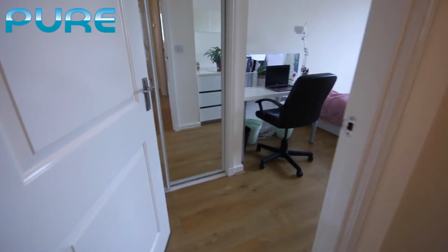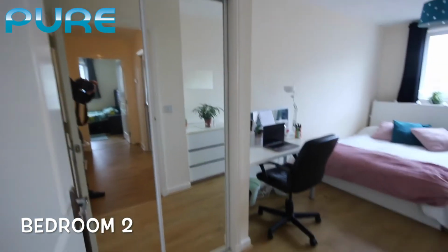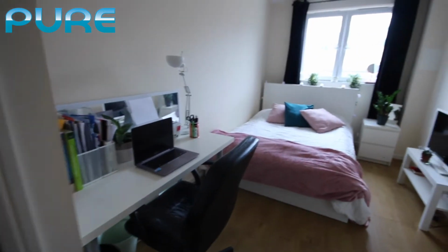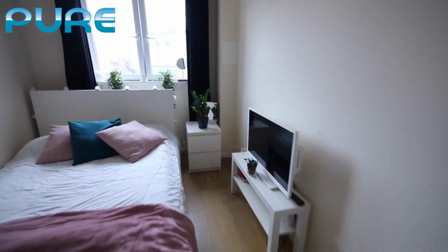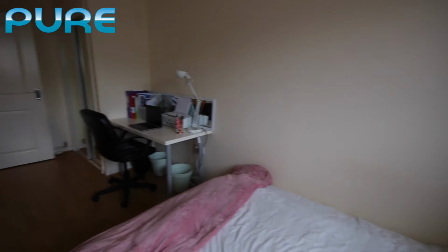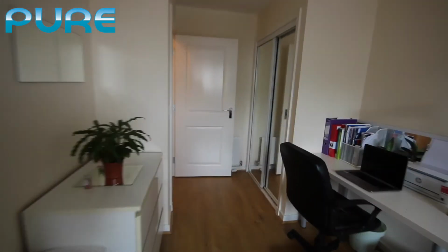And again to the left we have the first of the 2 double bedrooms. This bedroom has a nice mirrored wardrobe, and it's quite an elongated room, space for a desk, bed, chest of drawers, nice big windows allowing plenty of natural light. I'm just going to pan around so you can get an idea of the size of the bedroom. Again, the bedrooms have got laminate flooring.